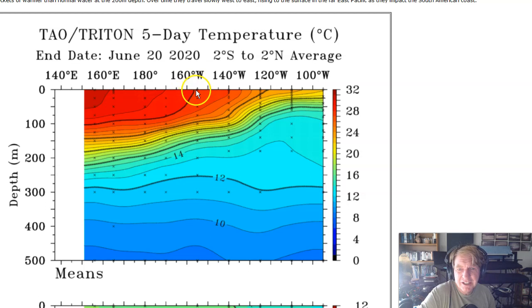The 28-degree isotherm at 156, I think it might. At one point, it made it over to 150 west a couple days ago. Backtracking a little bit. The 24-degree isotherm a month or so ago was pushing into Ecuador. It's backtracked. It's been hanging in between about 120 and 125 west. That's a point south of California on the equator. So no real change here.